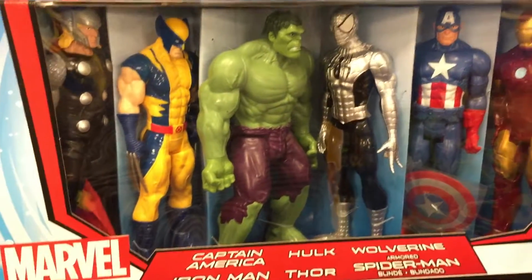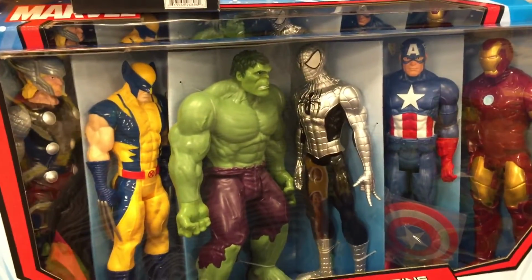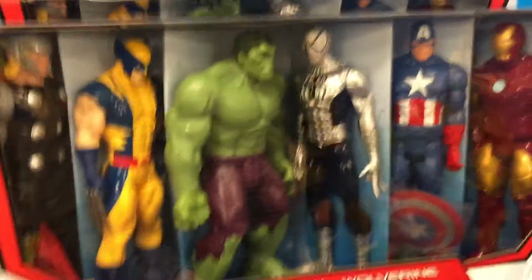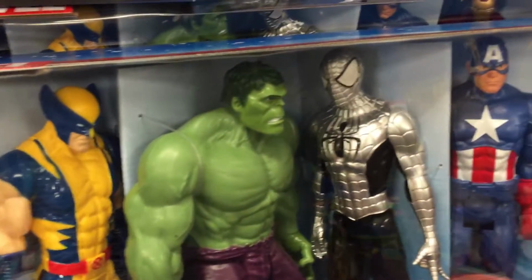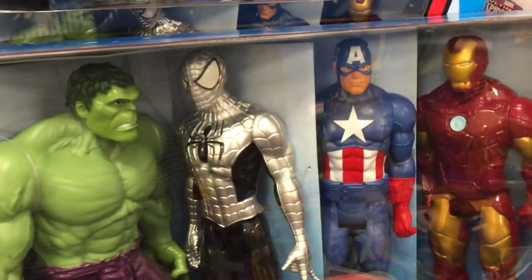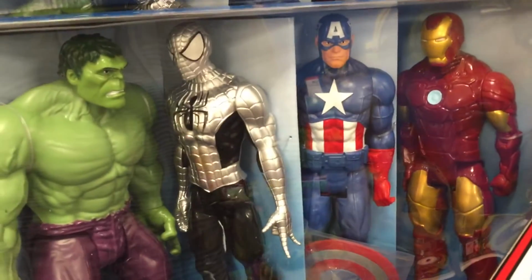Check this out from Marvel. This is a six pack of 12 inch action figures. This is a superhero set. So it comes with Thor, Wolverine, Hulk, Spider-Man in the silver suit, Captain America, and Iron Man. This is an awesome, awesome set.